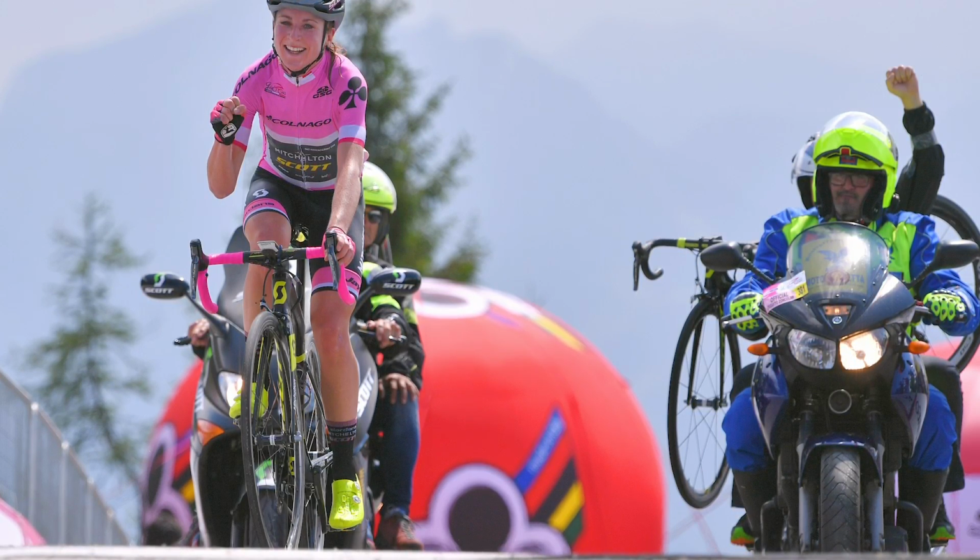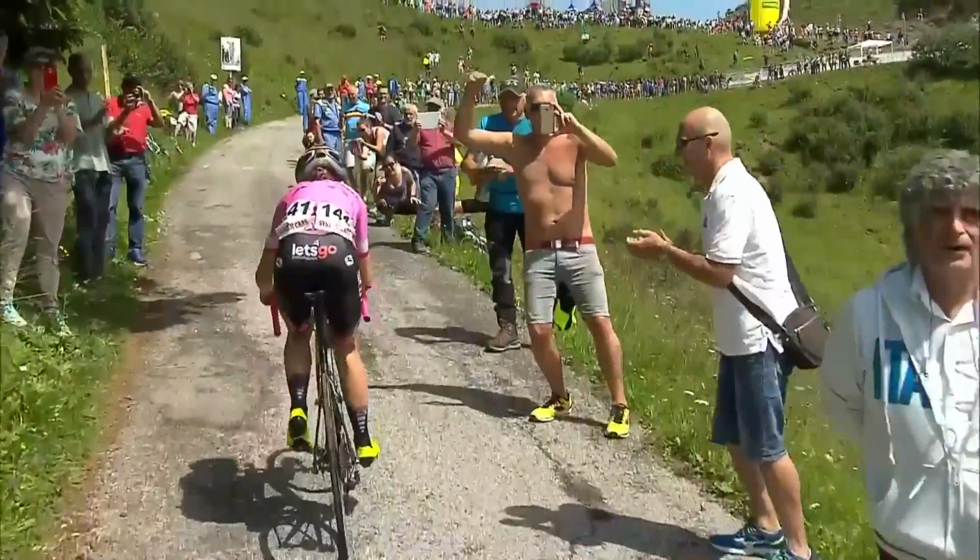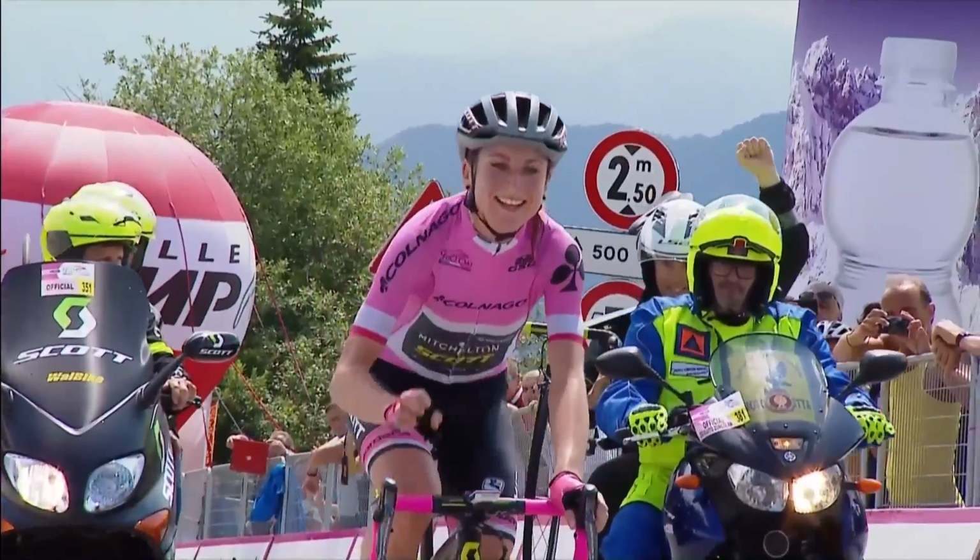On the stage 9 summit finish up Monte Zoncolan, Van Vleuten just needed to follow the attacks as she already had a nearly 3-minute lead overall. Instead, the Dutchwoman was the one putting in the attacks, riding away to a solo victory herself.